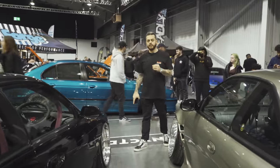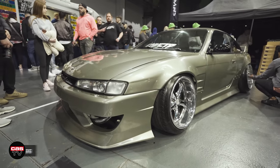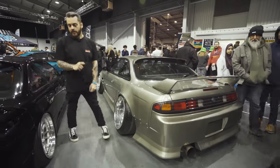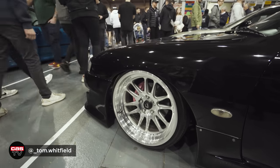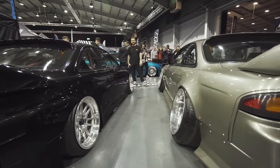Just stumbled across two Jap cars. Really badass S14. Do love an S14, especially with crazy fitment like this. I mean, look at that, man. It's obviously got a wide arch kit on it. Friggin' cool. On air suspension. And then there's a 200SX here. Again, this one's on Airlift. Real nice fitment. Pretty clean for a JDM car. I'm loving these two, man. What a pair. What do you think?